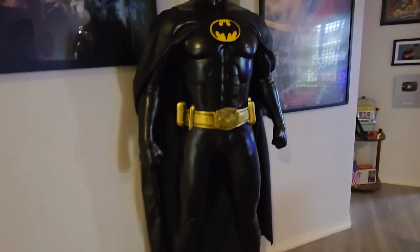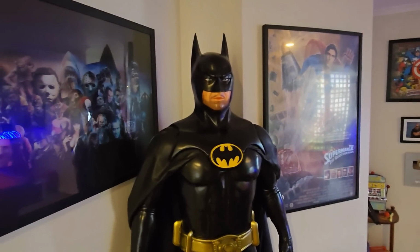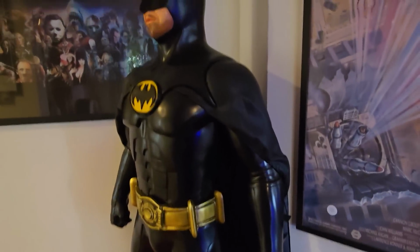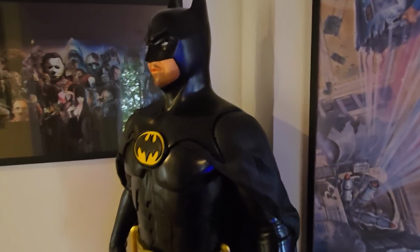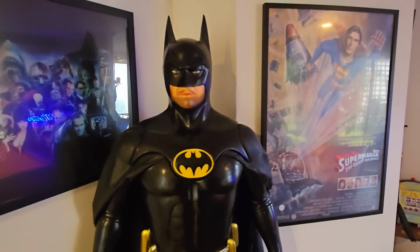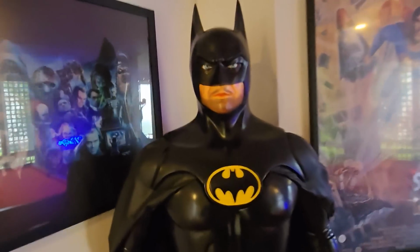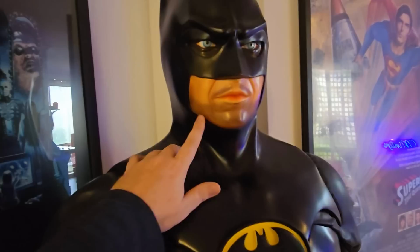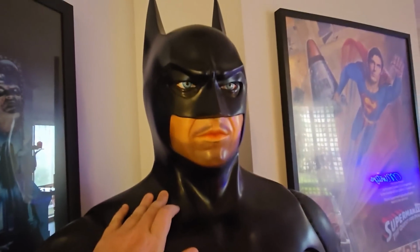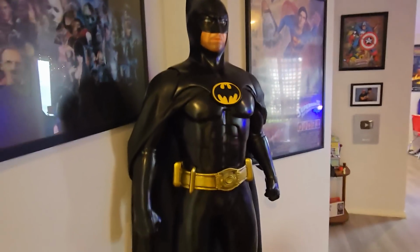And of course we have the Batman statue. I won't go into too much detail with this one because I've already showed him off in another video, but we'll have a quick look at him. Now, this is the Michael Keaton from Batman Returns design. Something that seems to really drive people nuts whenever I show pictures or any kind of footage from it. But they gave Batman stubble, as you can see here, and that really triggers some people. Like, that really annoys them.